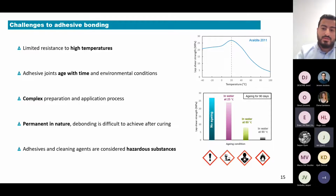Also, adhesive joints in general are difficult to debond once they are cured. But in the second part of the webinar, we will see some solutions on how to make debonding possible. Finally, the adhesives and associated cleaning agents are considered hazardous material. So all these materials, they would at least bear one of these safety pictograms that you see at the bottom. But of course, if you follow the correct safety procedures, you can reduce the health risks involved.